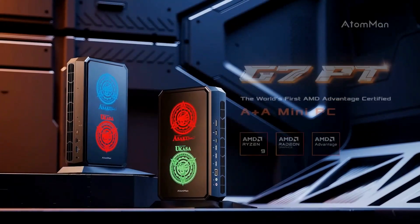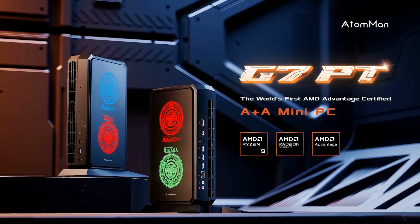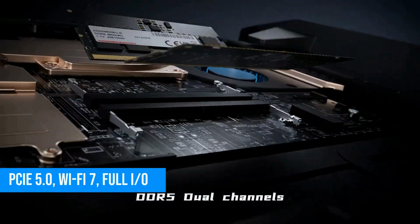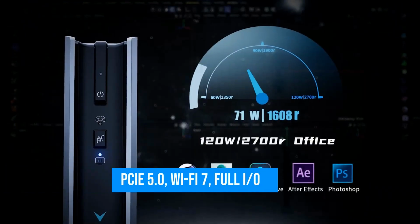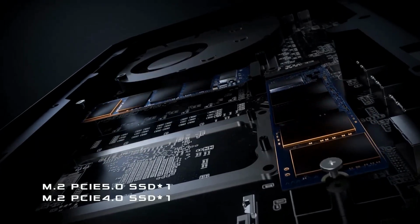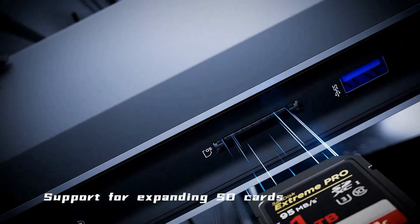You'll need to add your own RAM, storage, and Windows license. And no, ray tracing isn't its strong suit. But for all-around performance, future-proof features like PCIe 5.0, Wi-Fi 7, and tons of I/O, this is hands down the best Mini PC of the year.